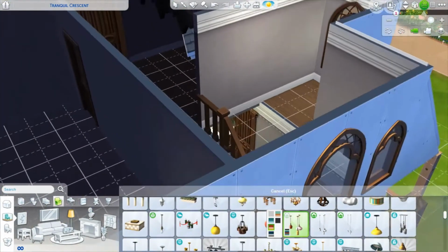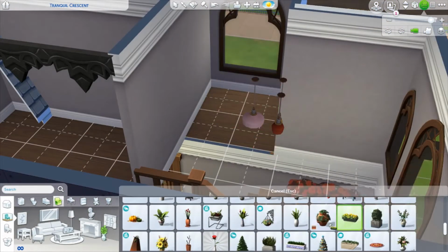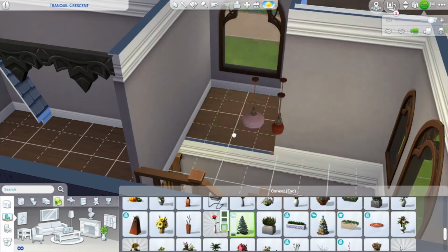I ended up taking the front door, moving it upstairs to where the door for the master bedroom is, which is no longer really the master. I brought the same lights upstairs, and then there's me trying to figure out what plants I want there. And then I wanted to put that one there because it was more filling of the space. Perfect example of the Christmas trees that would fit there.